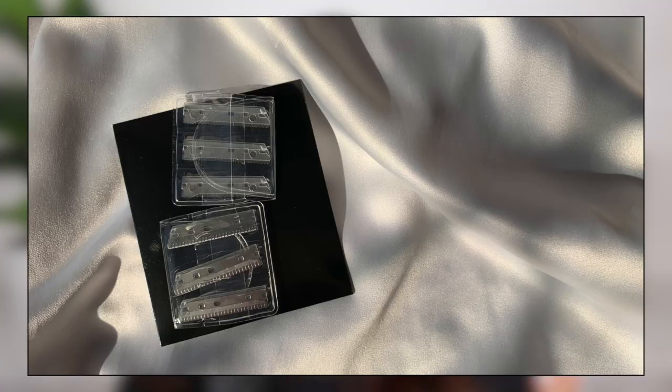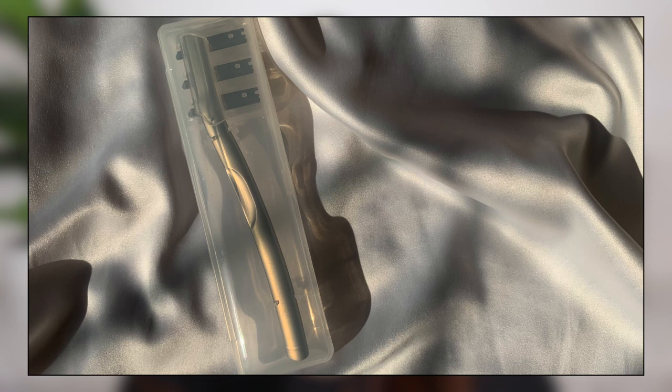And then the last thing I picked up are just replacement blades for my Sephora Collection facial razor. I will show you a little picture of this in case you're curious, but I just wanted to pick up more blades for that. This is my favorite facial razor out there. I used to use those cheap plastic ones. There's definitely a difference because it is weighted, so it makes it really effortless to razor your face, your eyebrows, wherever you want to take your hair off on your face.